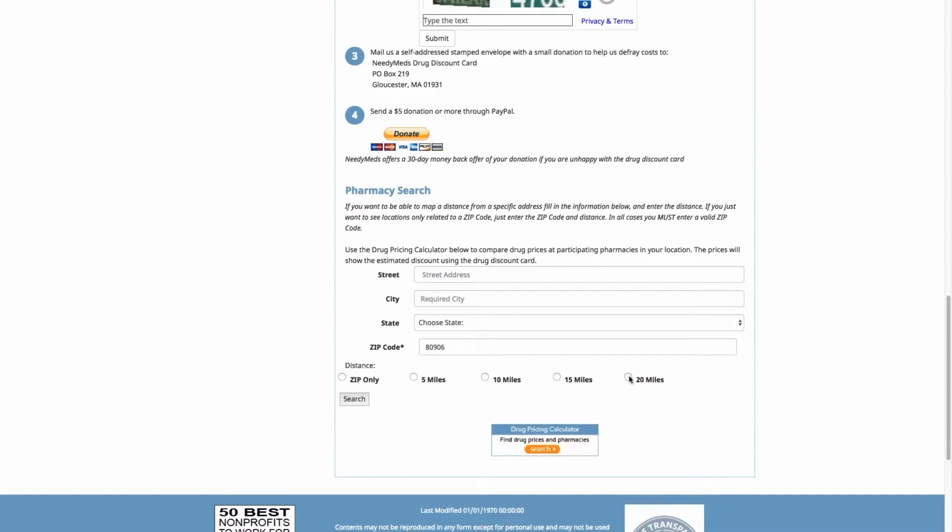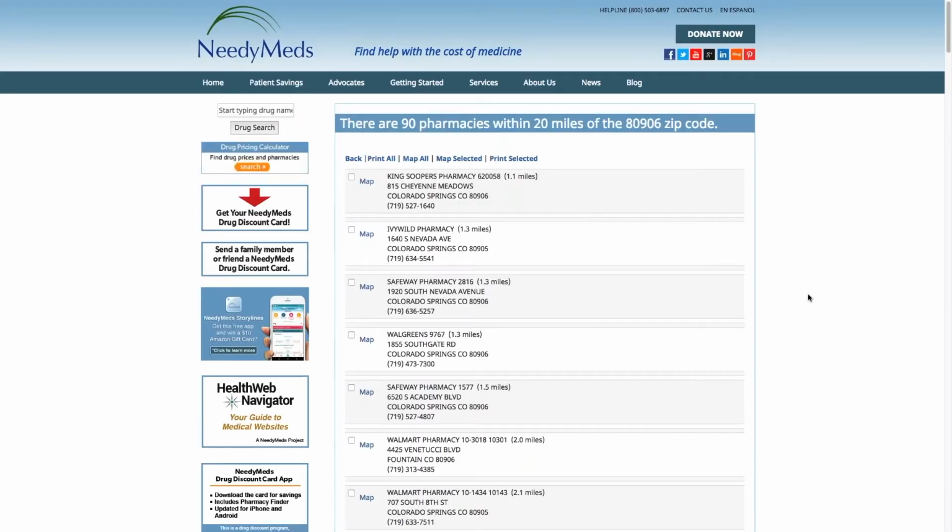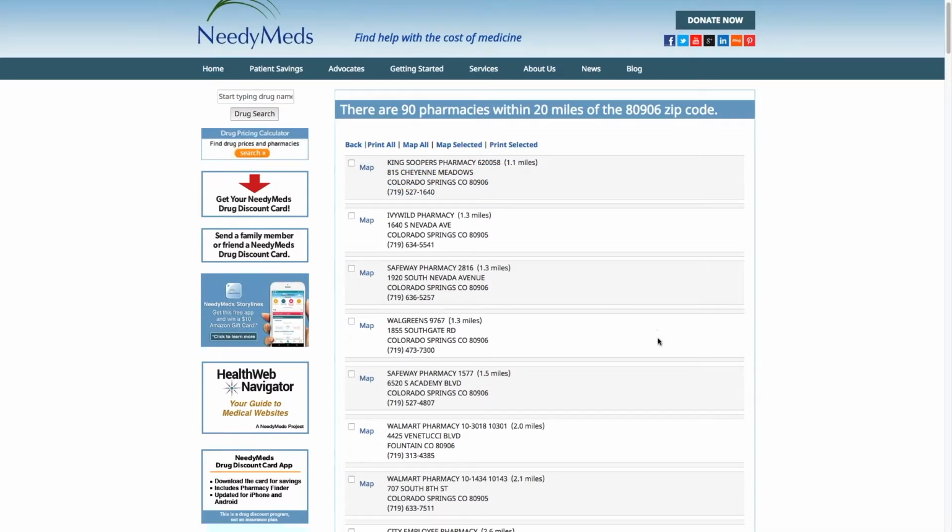Let's say this hypothetical person has access to public transportation or a car. So let's do a wide search. And as you can see, the results then will generate very quickly, and all of the pertinent information will be right on your screen, including the name of the participating pharmacy and the phone number. There's also a handy little map that you can click on the left-hand side. You will notice that some of these are national and large chains, such as Walgreens or Walmart. But there's also more local pharmacies included.